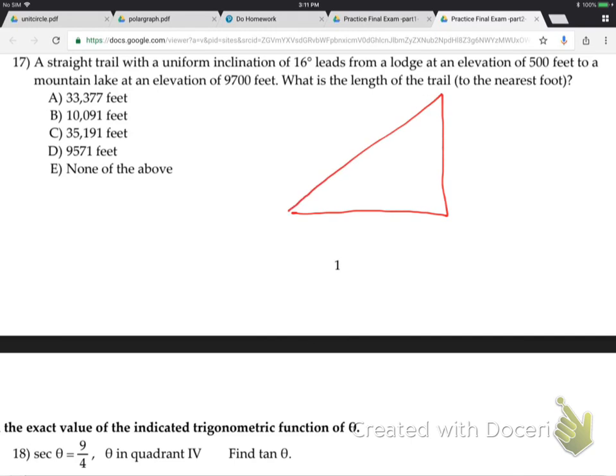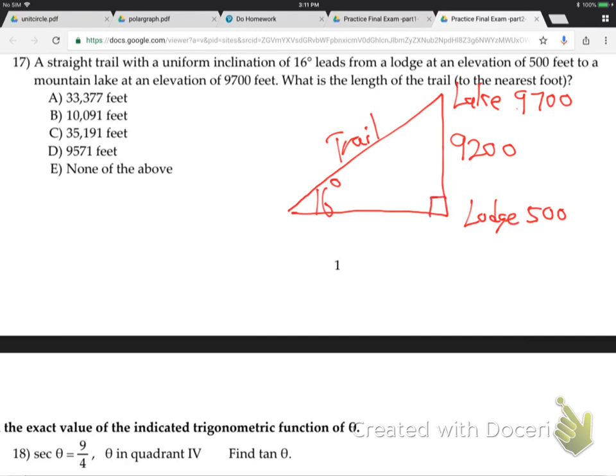It's all about a right triangle. This is the lodge, at 500 feet. And this is the mountain lake, which is at 9,700 feet. You subtract those, and this side must be 9,200. Here's the trail, at 16 degrees. It's a right angle. Find the length of the trail. I put the elevation on the right side from 500 feet to 9,700. That's a climb of 9,200, the difference between those two.